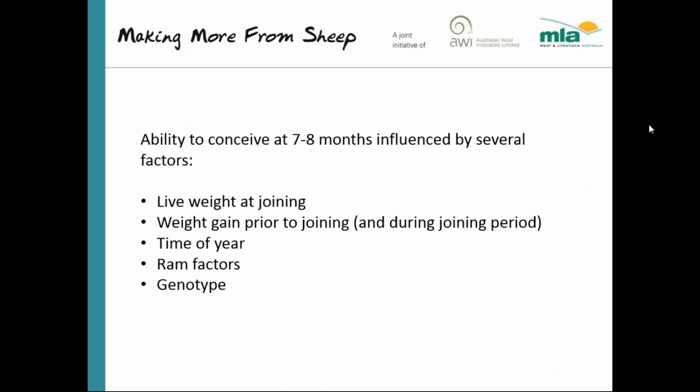So I just wanted to have a little discussion about what's required for a ewe lamb, whether she be a Merino or a crossbred. What factors are necessary for them to actually conceive at this young age of 7 to 8 months to lamb at 1 year of age?